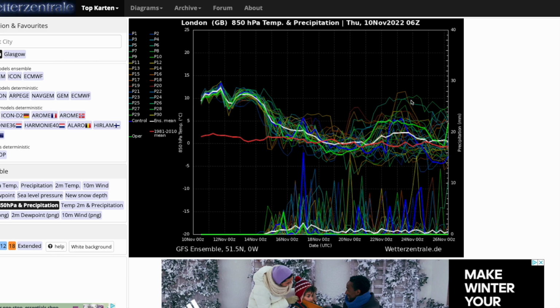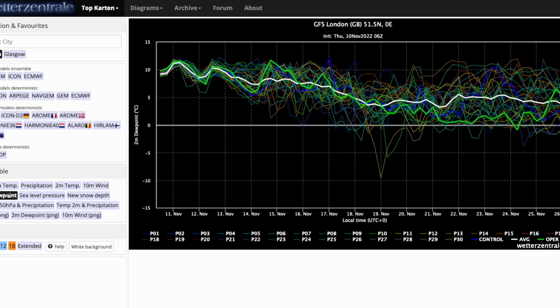You can see in the next 5 days it's incredibly mild, 5 to 10 degrees above average for the time of year, and very little precipitation, at least in the next 4 days, before it all ramps up again next week. And again, you can look at the dew points. That's another good emphasis on the direction of the air mass.